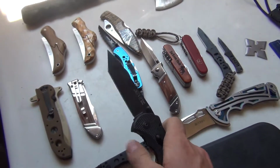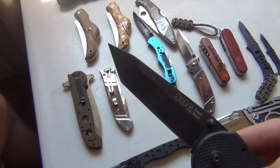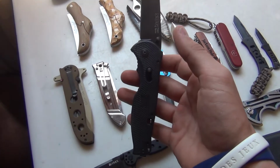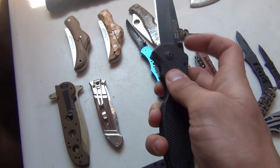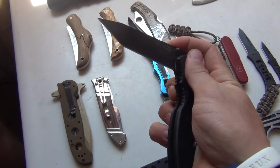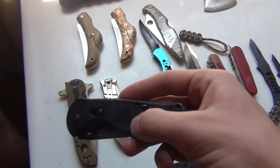This is a SOG Flash 2, assisted opening, Tanto style, good EDC self-defense knife. Lightweight. It's a big one though. And they make it exactly 3.5 inches, so you can conceal carry it in most states. It's a safety too.